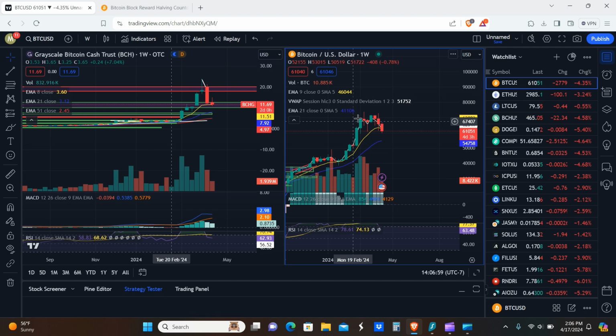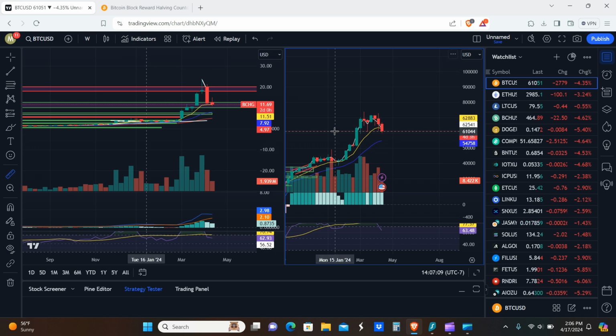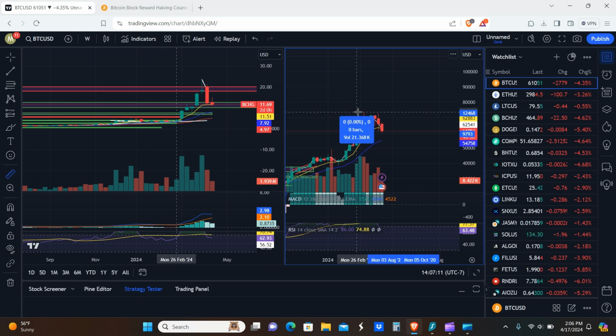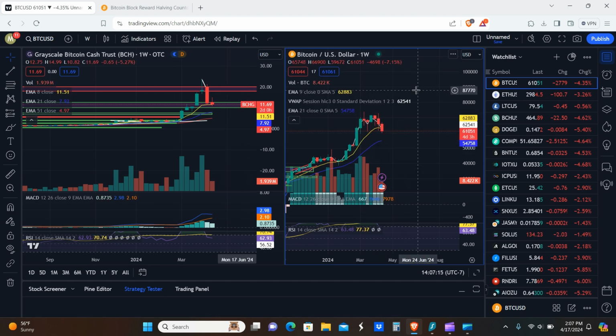Okay, so as you guys can see, Bitcoin is kind of forming a rounding top here on the weekly. This does indicate that there's a possibility that the price might pull back, and it has pulled back quite a bit, actually. If we measure this compared to the previous dump that Bitcoin had, it's almost roughly the exact same amount, so 19%. Does it mean it's going to bounce right away? Not necessarily. We'll take a look at that in a minute.